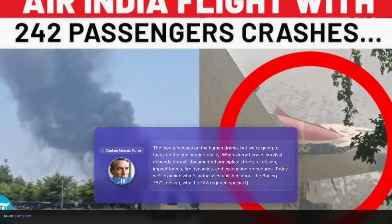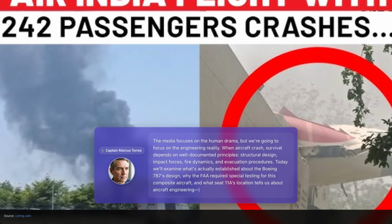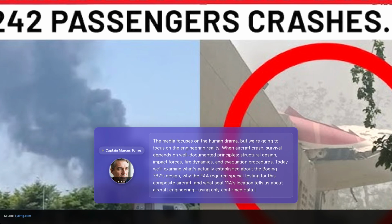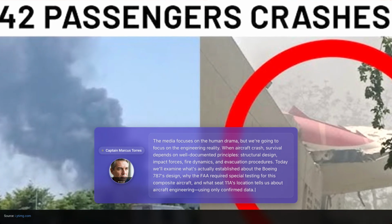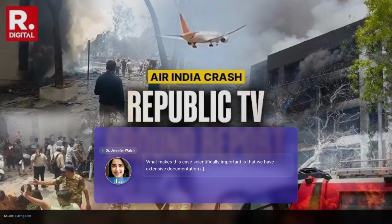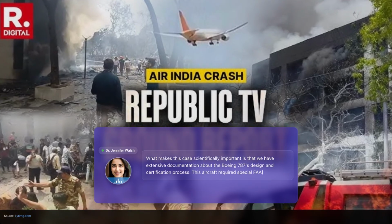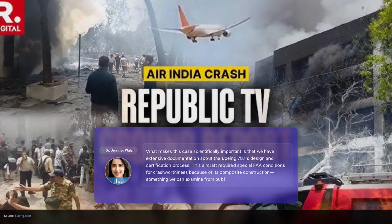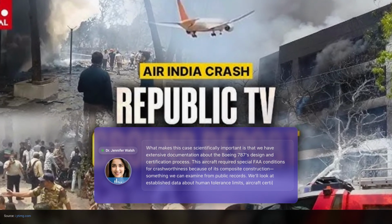Today we'll examine what's actually established about the Boeing 787's design, why the FAA required special testing for this composite aircraft, and what seat 11A's location tells us about aircraft engineering, using only confirmed data. What makes this case scientifically important is that we have extensive documentation about the Boeing 787's design and certification process. This aircraft required special FAA conditions for crashworthiness because of its composite construction, something we can examine from public records.